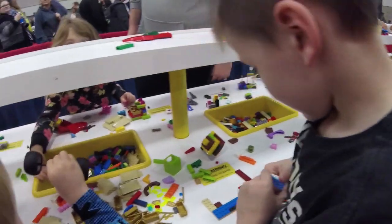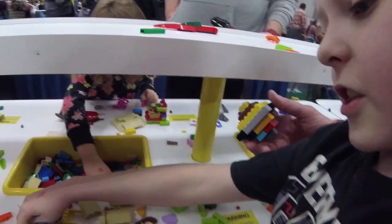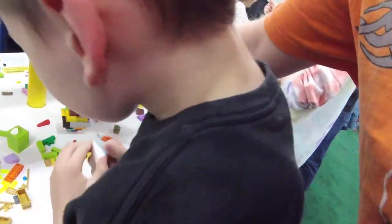What'd you build? I'm gonna build a giant treasure room. That's why I got these tons. Tons of these treasure chests and all this gold. Neat. Be sure to share with other people though.